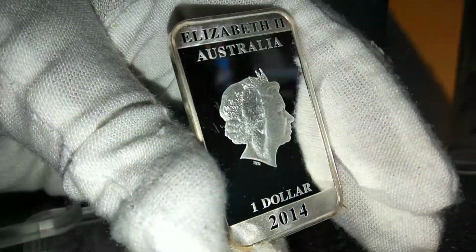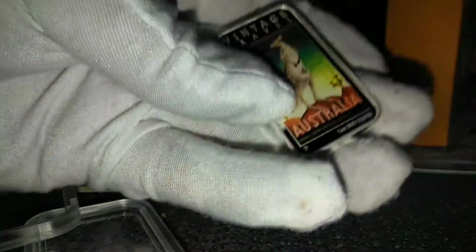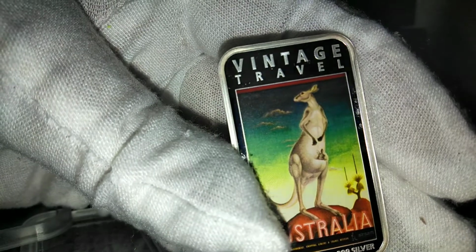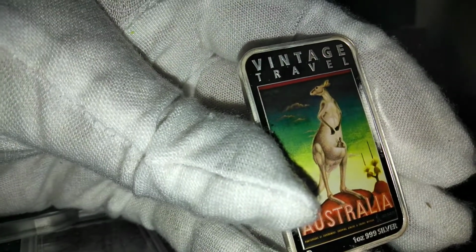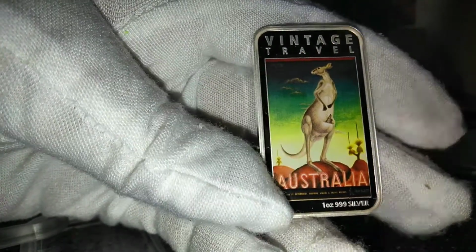Alright, let's turn it over again. It's a proof coin, and you can obviously see that the background's very mirror finished. Elizabeth, 2014. And again, it's one of these rectangular coins, so rare as hen's teeth. It's very, very, very lovely. I'm so proud to have one of these. A colour lithograph, I suppose it is. I believe this is from an actual picture or painting hanging in the National Gallery of Australia in Canberra. So that's where they got the design from.